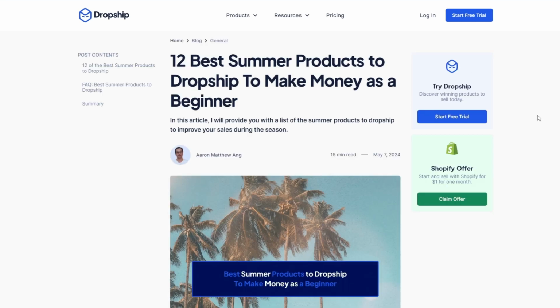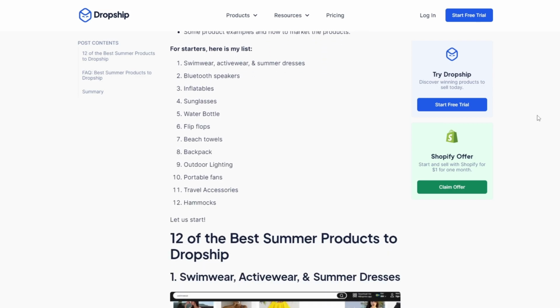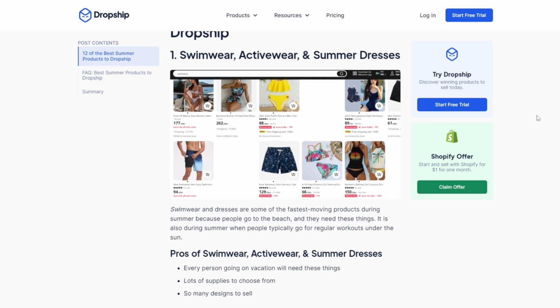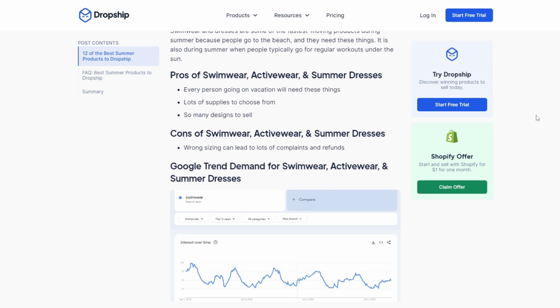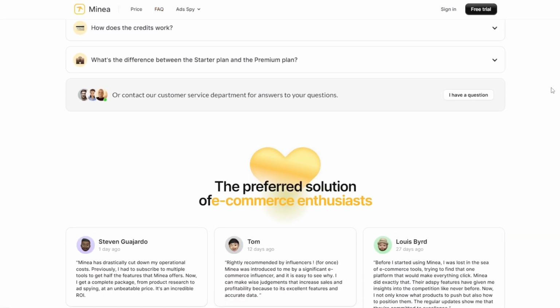So what are the advantages for Dropship.io? It's a wide range of products, a user-friendly interface, a comprehensive feature set, and excellent customer support. For Minea, it's high-quality products from China, the Minea Protect program, and also a user-friendly interface.